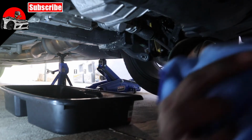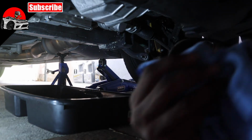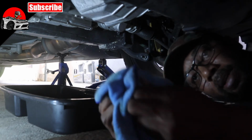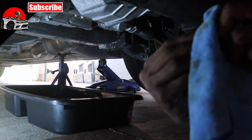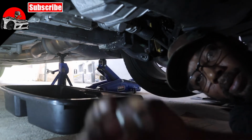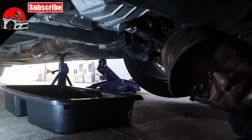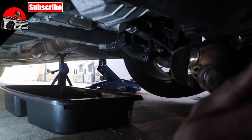I don't know, the way the oil was coming out, I was like, man, that's a whole bunch of oil coming out. I don't know if it could be enough. I'm bad if y'all couldn't see, but I got it in here cleaning. So, it's all cleaned up. I'm going to sit that to the side and let that finish draining.